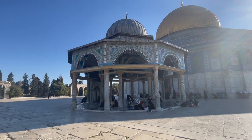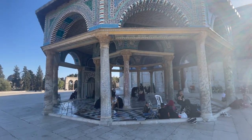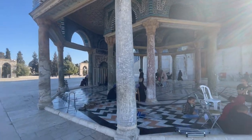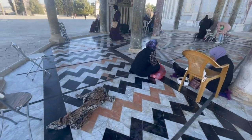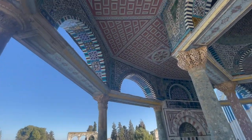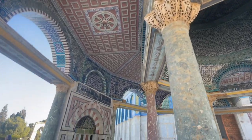Besides the Dome of the Rock, this is probably one of my favorite domes. It's called the Dome of the Chain, and it's located adjacently east of the Dome of the Rock. It is one of many small buildings that can be found scattered around the Temple Mount, and its exact historical use and significance are under debate.